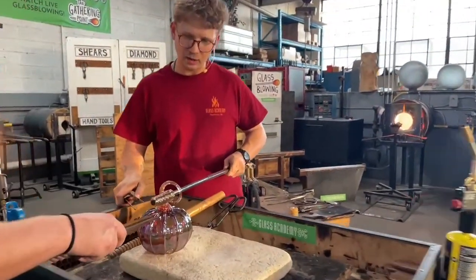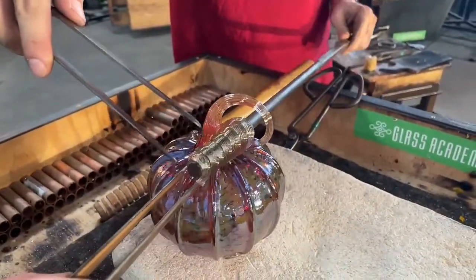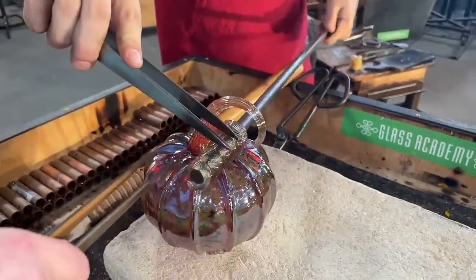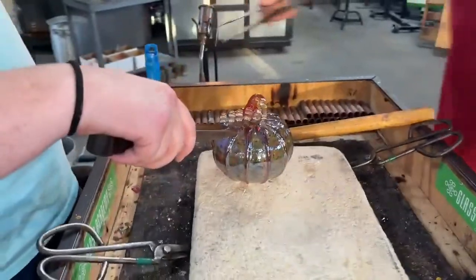Do a little bring it down, curl it around, bring it home, smack it around. Come on, baby, let go. Oh, the pipe is sticking. All right. We got this.